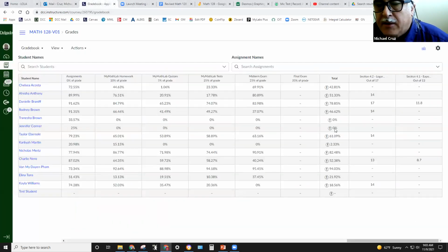Just like I said, and I saw a question here, My Math Lab is just for the assignments. It has nothing to do with the grades. The grades are not accurate over there. So the Canvas contains the grades, because we're supposed to be using Canvas. So I do everything in Canvas and make sure everything is encoded well there. And you can even see what I'm showing you here now.